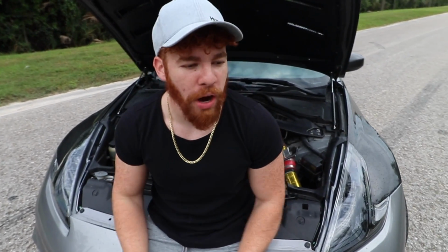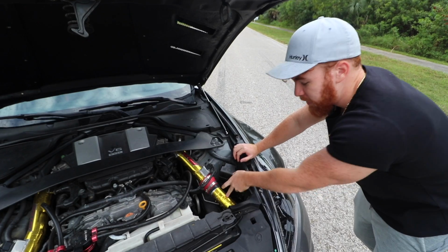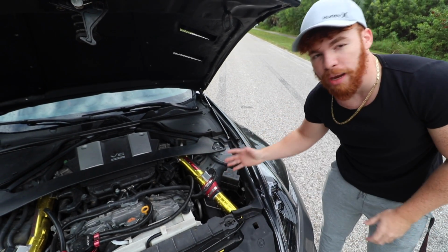So this first reason doesn't have anything to do with the hood, but we're gonna talk about selling parts you already have. So for example, let's say you're gonna buy aftermarket intakes, right? These aftermarket intakes are around $400. So to put these on, you gotta take your old OEM intake off.